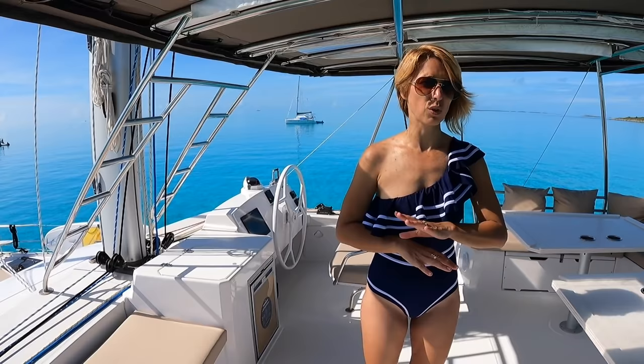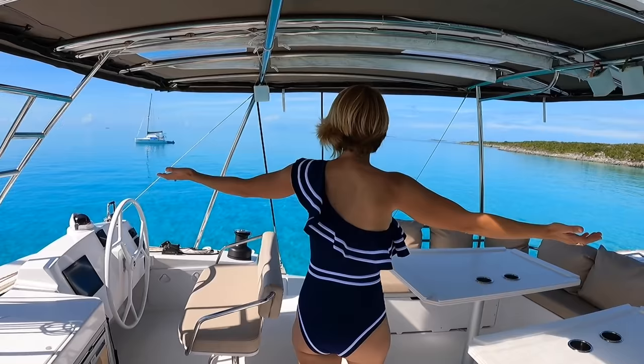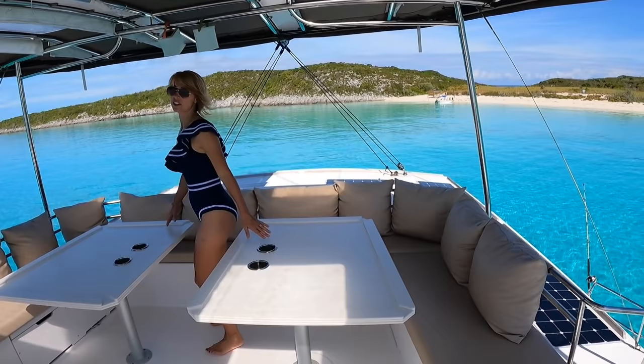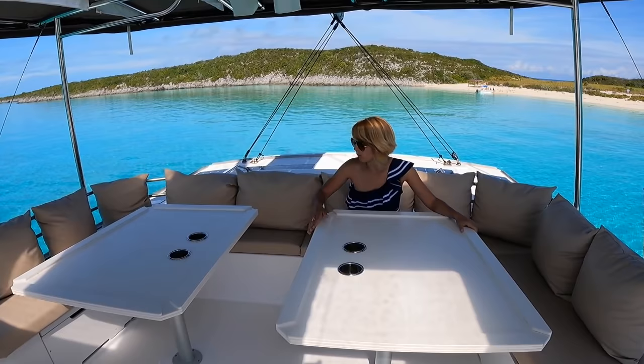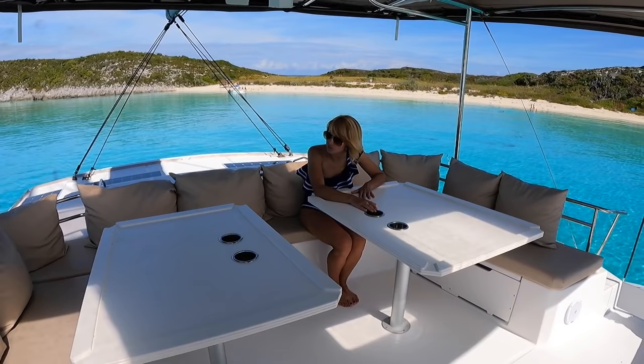100%. So welcome to the flybridge of this 5.4 Bali. Great little sitting area here, really cool. We actually had dinner up here last night, and it was really, really nice to have this area. I'm sure there must be a way if you want to make this a whole massive table, you probably could do that. But I kind of like this solution. It's got cup holders. It's great underway. I've been enjoying it. Yeah, it's fantastic, actually.